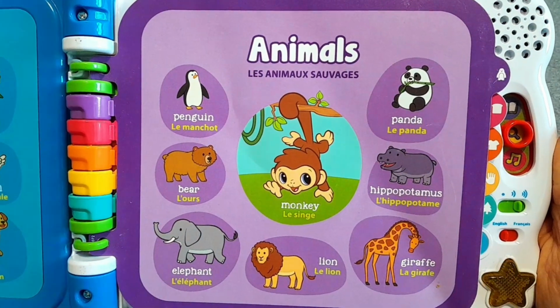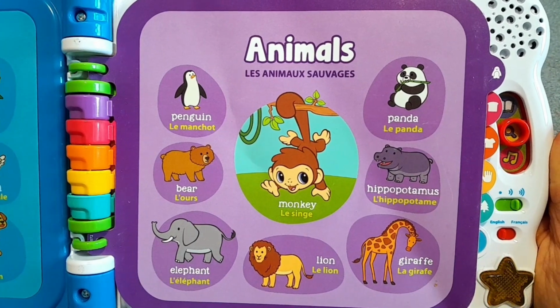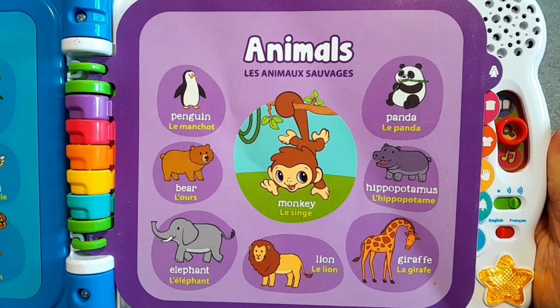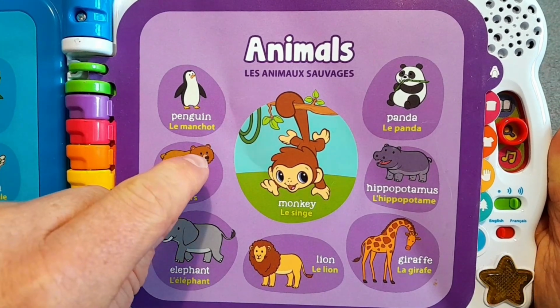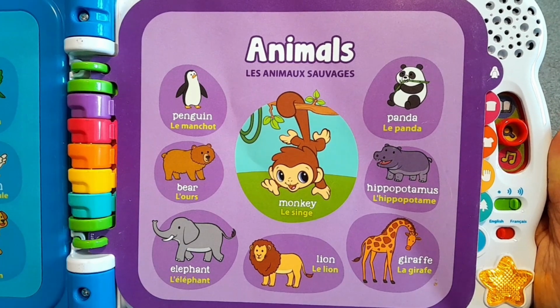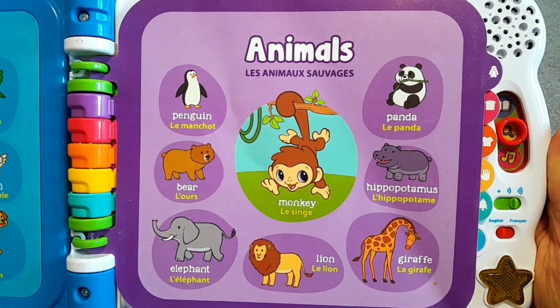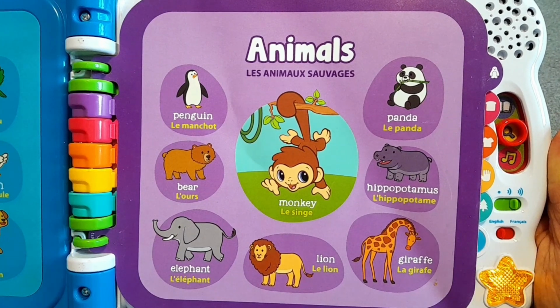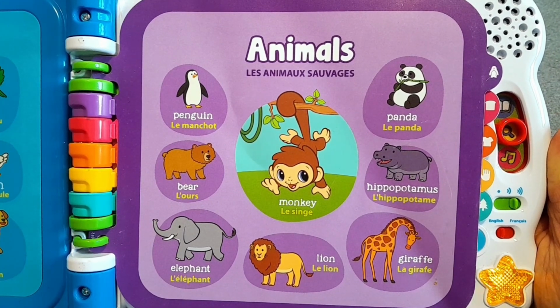Fun facts. Touch a picture to learn something new. This penguin is black and white. I have a friend who is a penguin. This bear is brown. Elephant. Ooh, I love elephants. Monkey is brown.